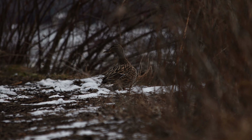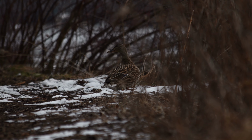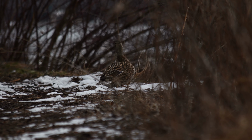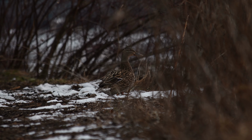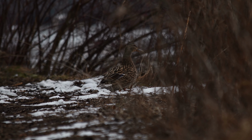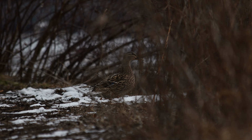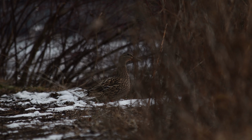But she was very alert that morning. I was quite a distance away. I was shooting with quite a long lens for this shot. But I just think it's always interesting to observe animals in their wild habitat, just doing their thing. And even though it's a common duck, I was still glad to see it.